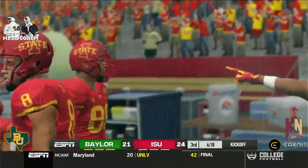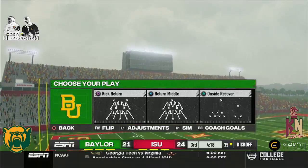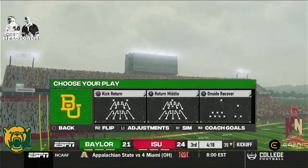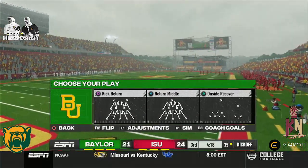You know, you always prepare your offense to think that we're going to have some success. These guys got to be coming over the sidelines after that touchdown saying, man, I didn't expect it to be this easy. So the score now, 24-21.